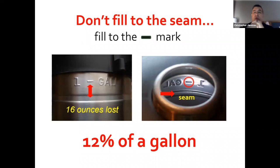If we look down inside the tank, as in the photo on the right, you see that mark. That seam is right below it. The difference there is 16 ounces of product. And again, we think, well, that's only a very small part of what we're mixing, but it's 12%.